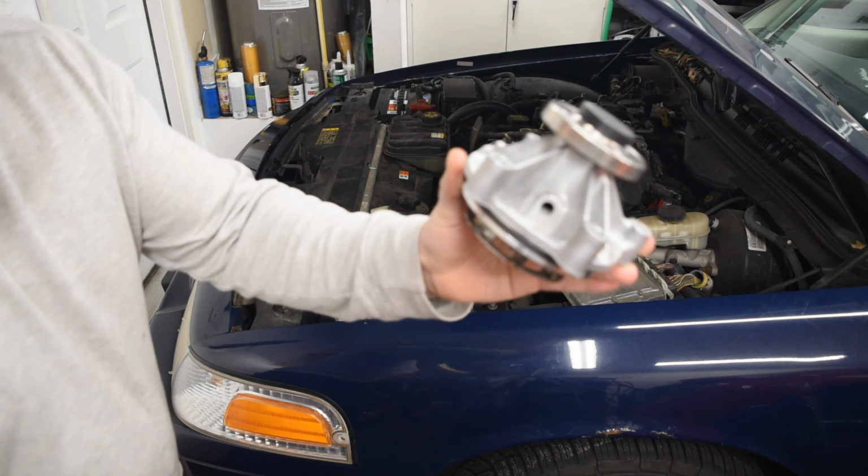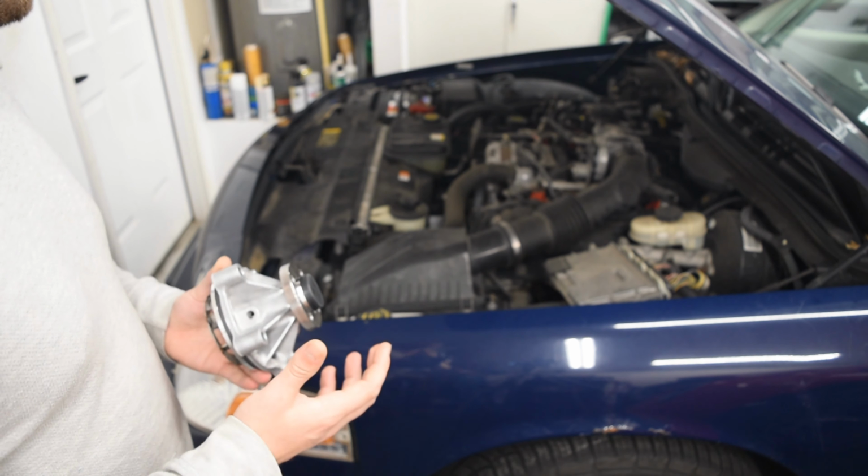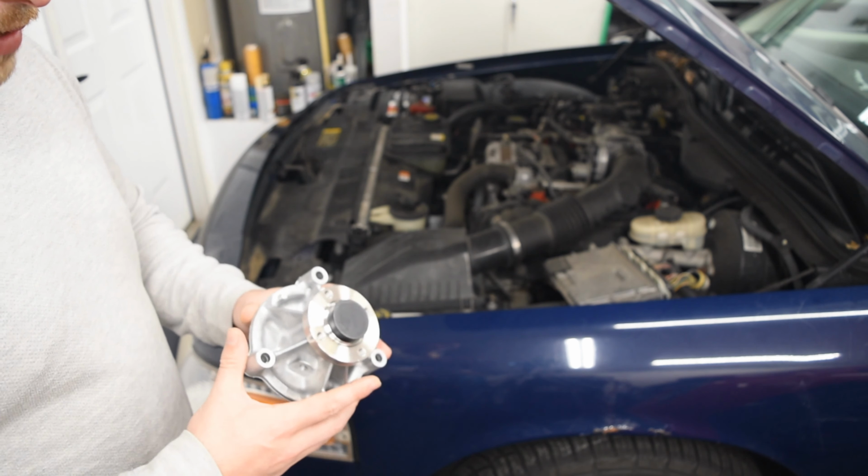And I mean, I don't really know the exact purpose or intention of that, but what I do know is it is almost good news in a way, because you find out that you have a failed water pump by coolant leaking rather than your motor overheating, as long as you keep an eye on everything.